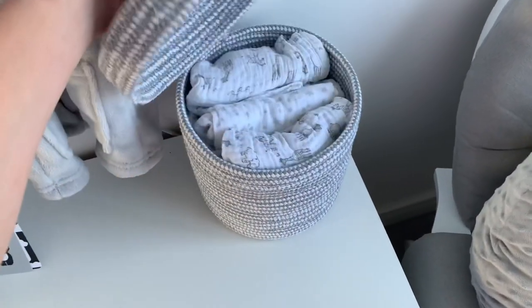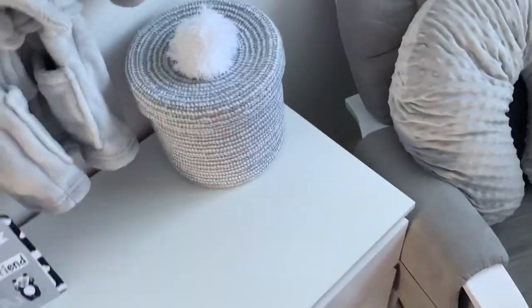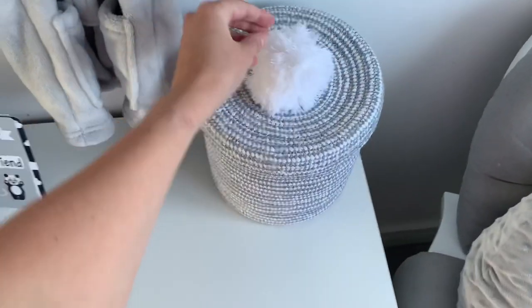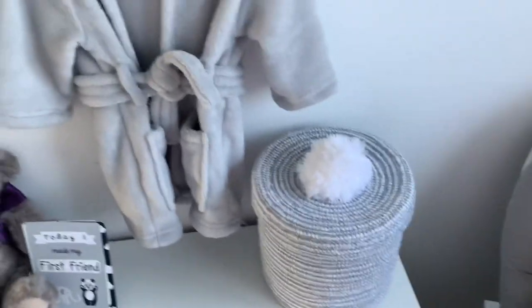So this has all of my muslins in, so it's really handy when I'm feeding, I can just grab one out of there. This little basket was from HomeSense, so if you're looking for anything like this for the nursery, pop along. You never know what you're going to find. They've got so many cute little bits in there.